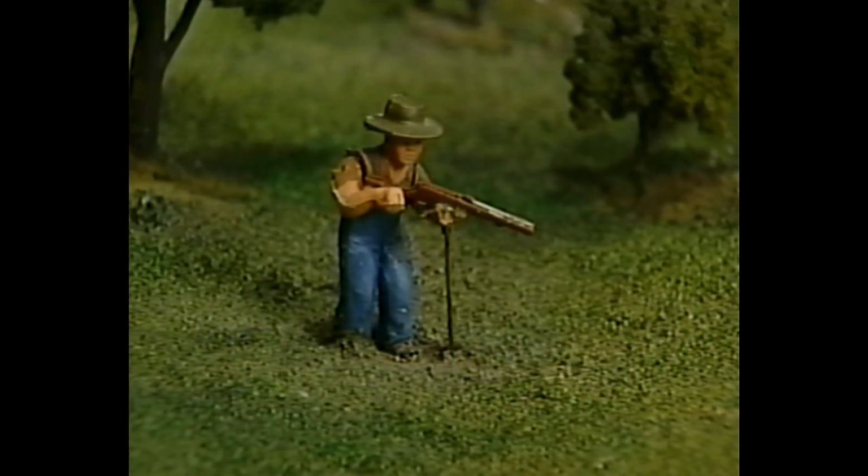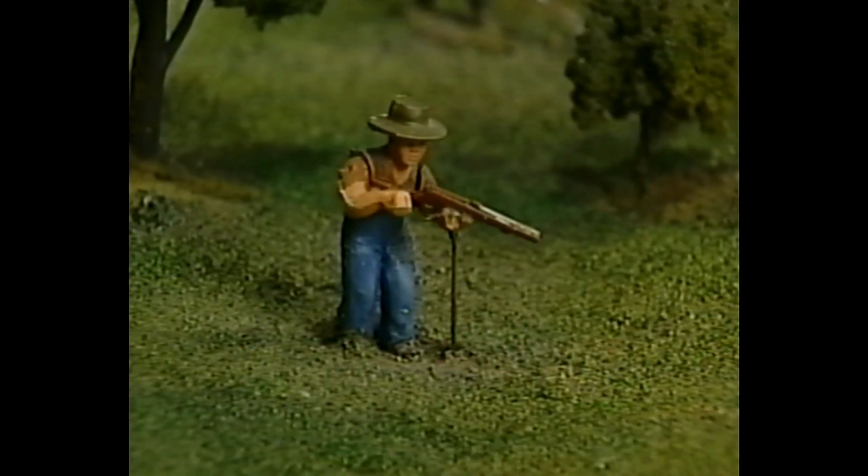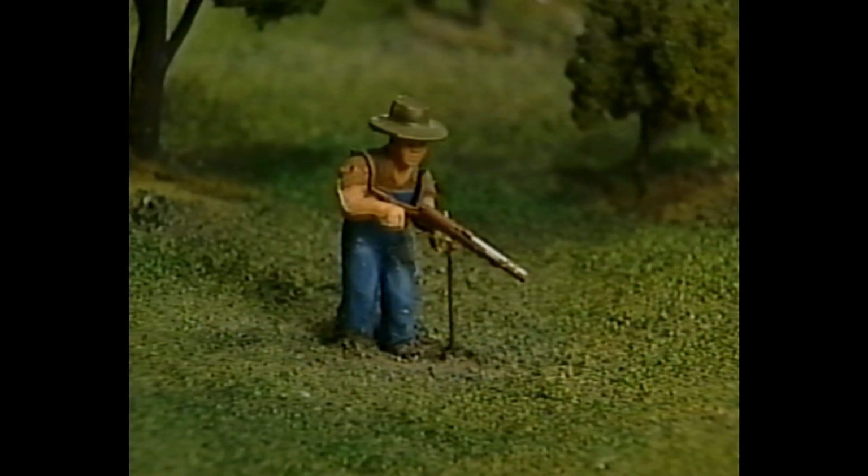Out in the back field, this farmer has a problem with a groundhog. Every time that critter rises up out of his hole, the farmer gets ready to plug him. But that old groundhog is too fast for him, ducking out of the way before he can fire a shot. Here's another guy with a problem. Now you know how stubborn donkeys can be if they want to.